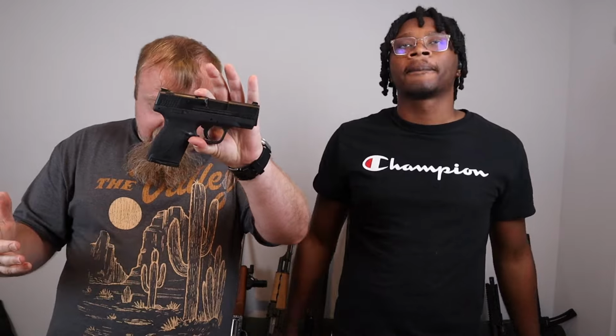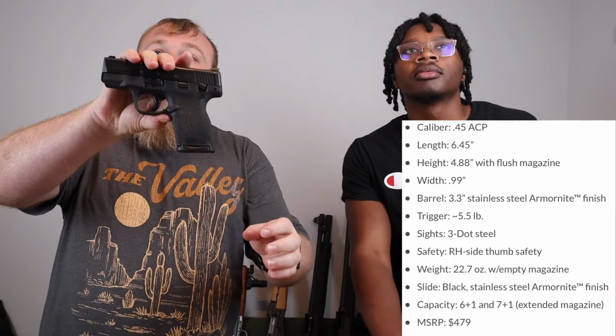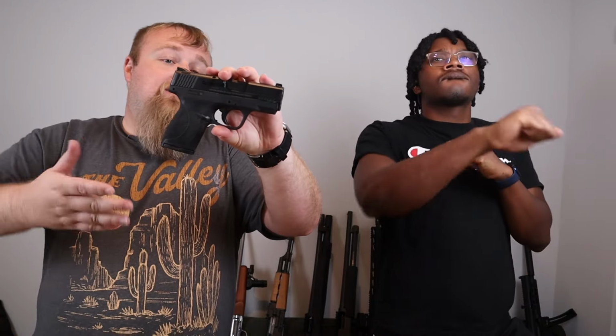Next Smith & Wesson we got. All right. And regardless of how it looks, this is not the Shield Plus. This, actually, we're going into another caliber, is a Smith & Wesson 45 Shield. So currently, it's got the 7-round capacity plus 1. Again, it's going to be just like the Smith & Wesson Shield Plus, but in 45.